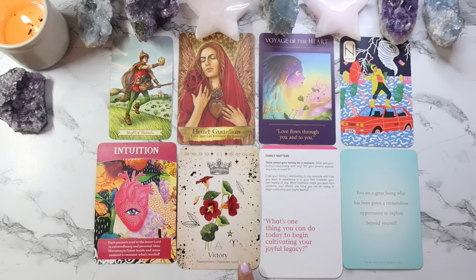We do have Victory, and it says Nasturtium. I hope I said that right. This card comes as a confirmation that others admire your success. Others truly look up to your strength, your perseverance and your ambition. You've overcome so many things to get where you're at right now in life, and for that, you should congratulate yourself, Pile 4.